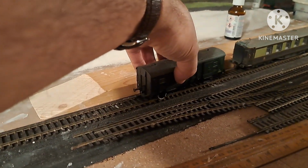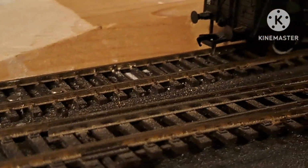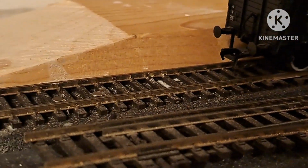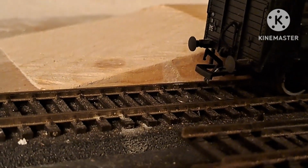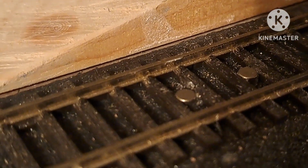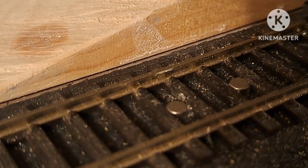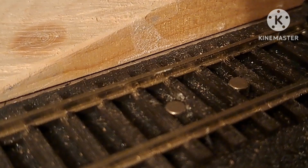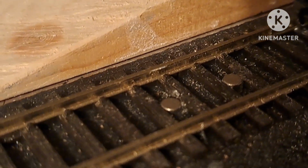So basically what happens, I'll demonstrate it to you. If I zoom in, the train wagon comes along, and there you go. The catch has gone up. But basically what it is, I've got 2 magnets in between the sleepers. These are 4 mil wide, and I think they're 2 or 3 mil deep. I've got them from Guy's Magnets on eBay.